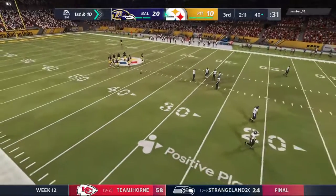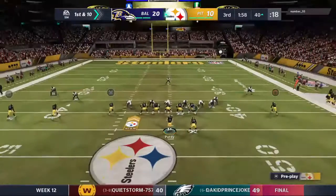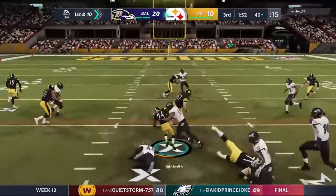Maybe a defender gets a hand in the way and it pops in the air. And sometimes you throw it so hard your receiver can't handle it, and he pops it up in the air for the defenders to grab as well. But a moot point there as they were able to connect.